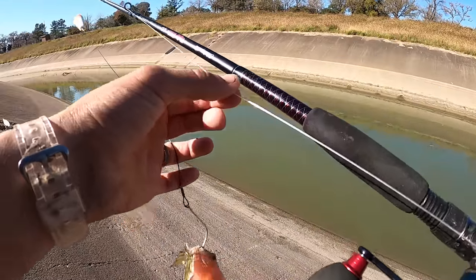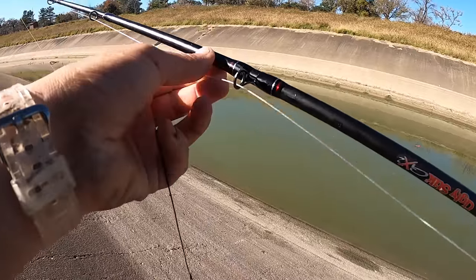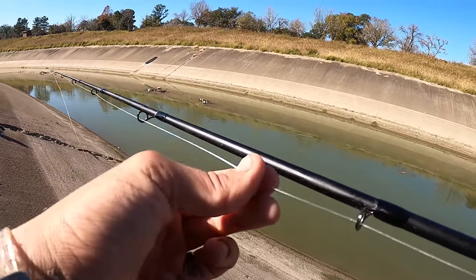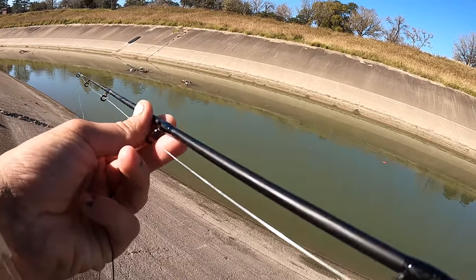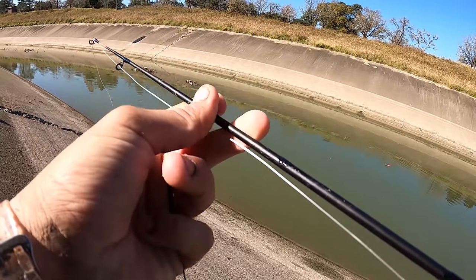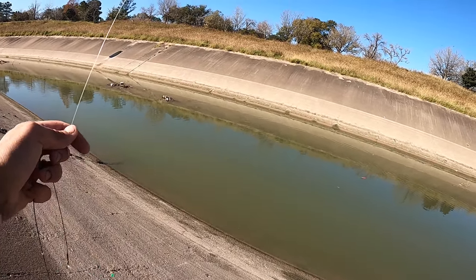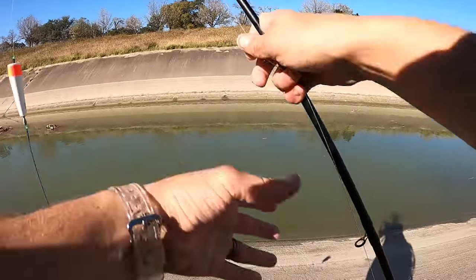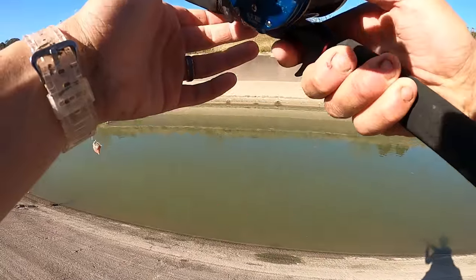Really important after having a snag like that, you just kind of check your line. I like to run my fingers over the whole length of leader to see if there's any really nasty cuts in the line that'll go if another big fish takes. But I think we're all right. It must have been around something, probably coated in algae.